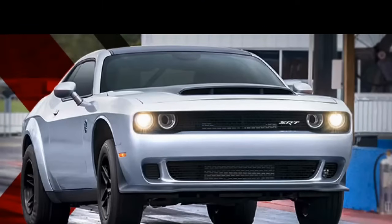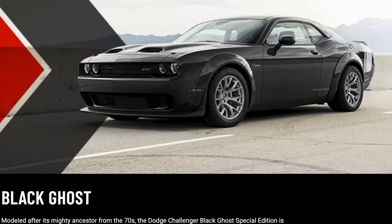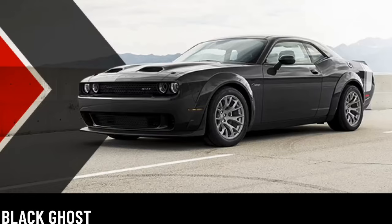All right, one of the other options is the Black Ghost. Now, modeled after its mighty ancestor from the 1970s, the Dodge Challenger Black Ghost Special Edition is making a return to the lineup as an appearance package available on the SRT Hellcat Redeye Widebody. This build adds 10 horsepower to the engine, giving it 807 ponies.